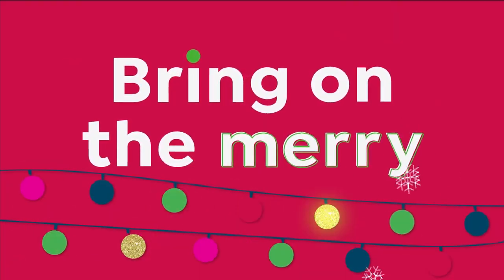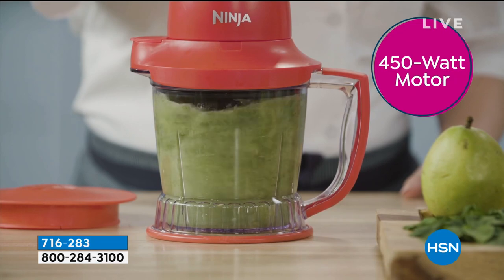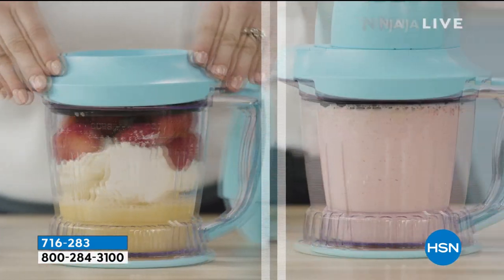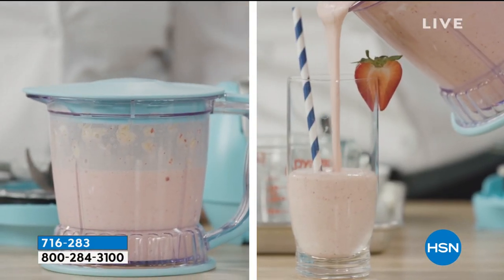Yeah, let me take a look. Let me head over here. So these are coming up. I'm doing a full presentation on this a little bit later. This is the Ninja Storm. It's 450 watts of power. This is going to replace your food processor, your blender, your chopper. You can even do whipped toppings on this, and it's just small enough.